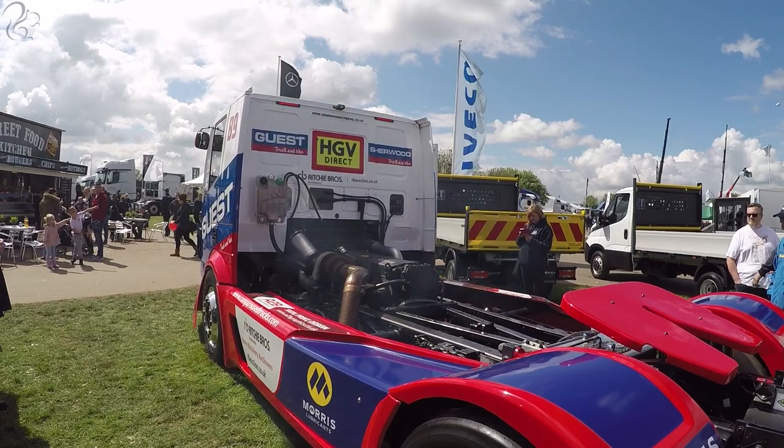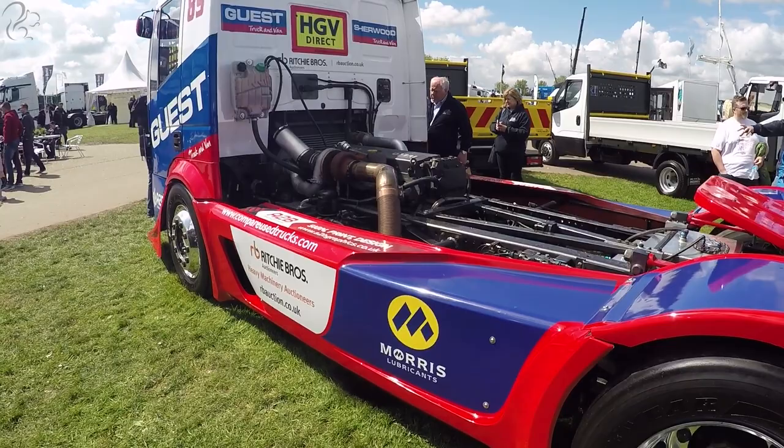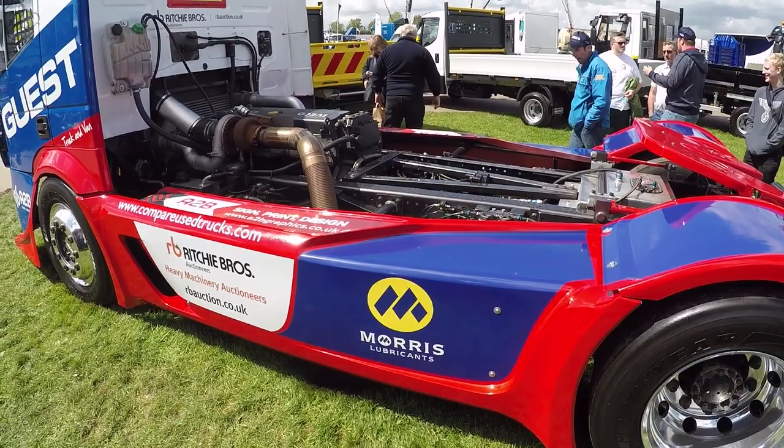Couldn't get the guy to rev it up quite as much as the Volvo, but again, you've got this kind of sweet diesel smell coming out the back. Nice truck though, I'm sure it'll go faster than my car.